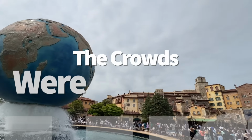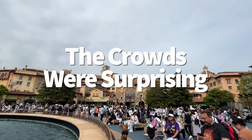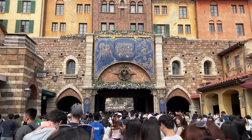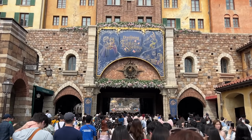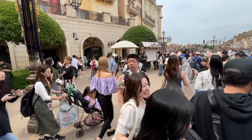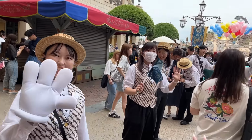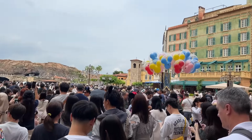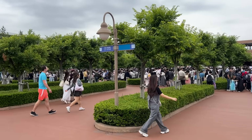So something I wish I was aware of is the crowds. Now, I went in here thinking that the crowds were just going to be atrocious, but they were very surprising in Fantasy Springs because they were reasonable. Despite being at Fantasy Springs for its grand opening, the crowds were pretty minimal and the wait times were really low. And this kind of blew my mind because all of my experiences in Tokyo Disney have been very crowded.